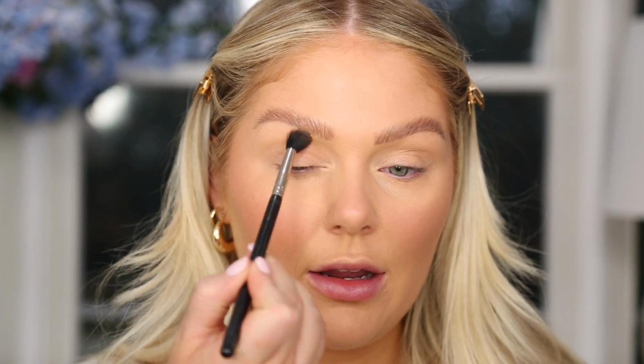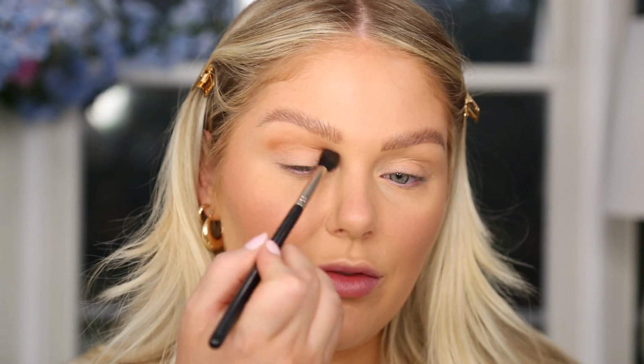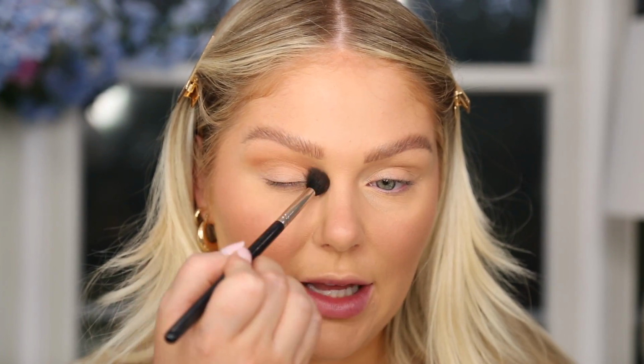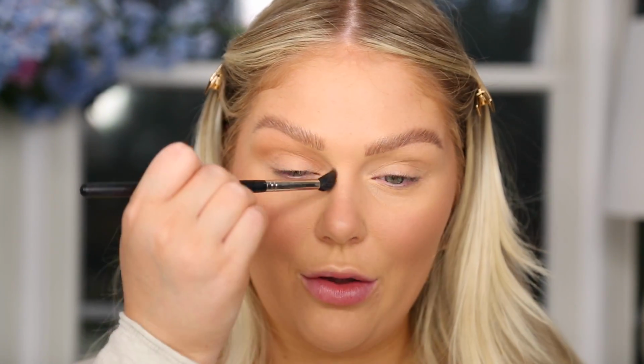So I take a fluffy brush like this. You don't need a lot, so just dust off the excess. And I'm gonna go in on my crease where I naturally have this contour in my eye and buff this shade in there just to emphasize that area. And then I will also take this brush and bring it right down the side of my nose to contour out my nose as well, and connect everything together with the contour in my eye to the contour on my nose. It's really quick and easy and gets the job done.